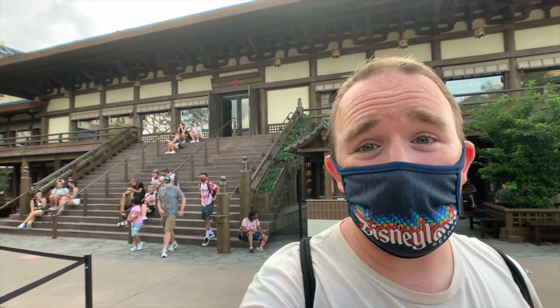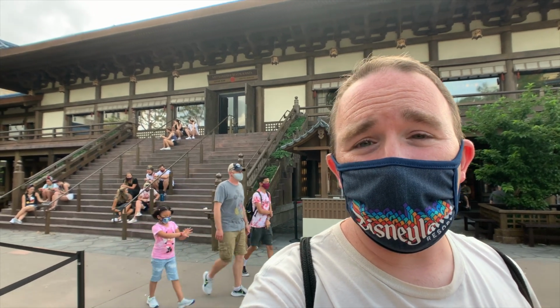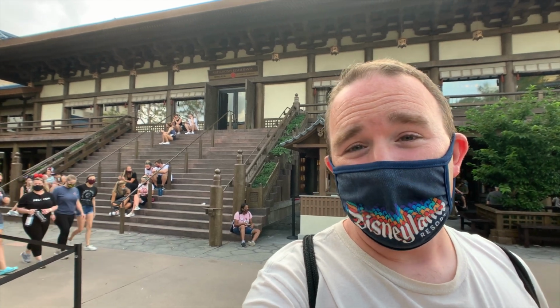Today we are at the Japan Pavilion in Epcot because we are going to Teppan Edo. Teppan Edo is a hibachi grill sit-down restaurant here in Japan, and we're excited. We haven't been back in a few years. It's one of our favorite places to come, so let's get going.